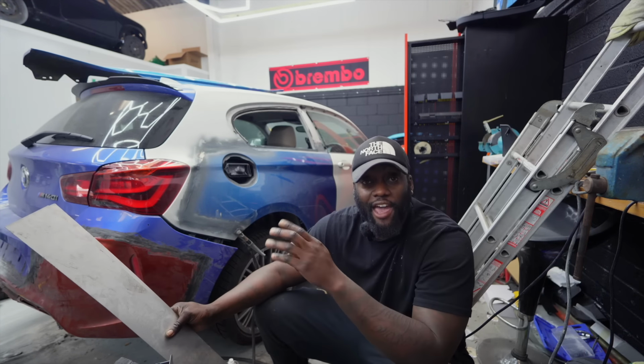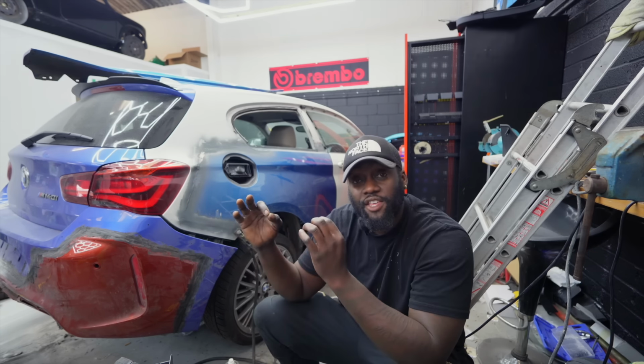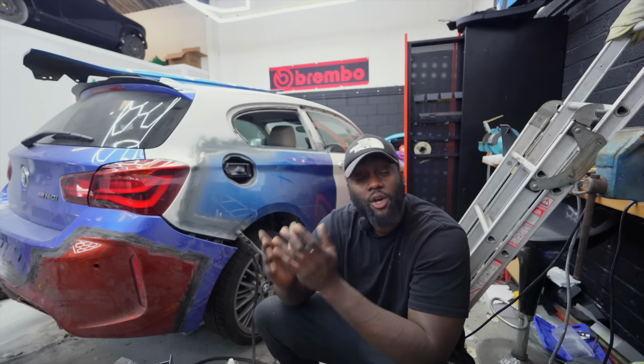I'm gonna bridge that gap, weld it all up, stick some seam sealer underneath, and then we're gonna be getting the car into bodywork.